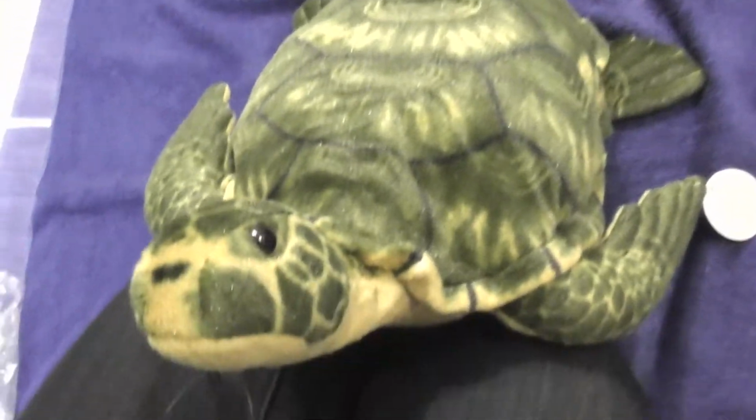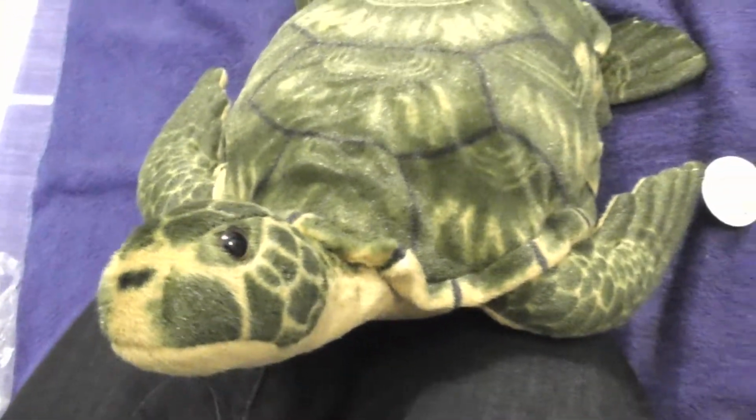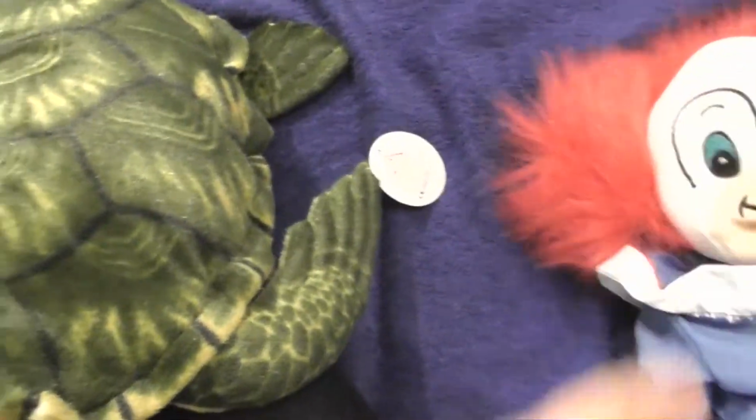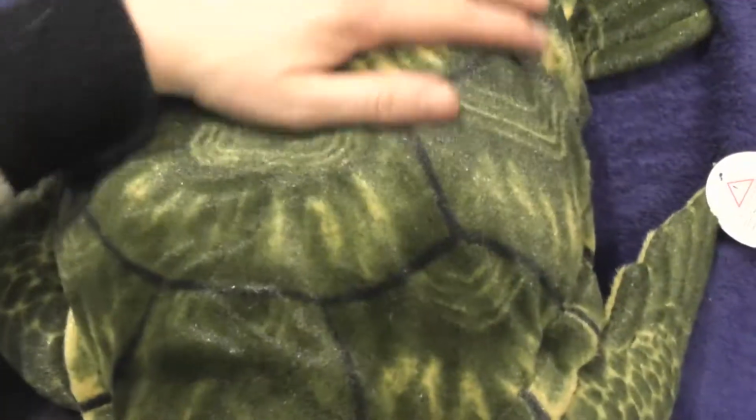Here it is. Isn't he just sweet? It is a sea turtle. Now, of course, you can't really keep a sea turtle as a pet. But you can keep a turtle as a pet. That was the main point.